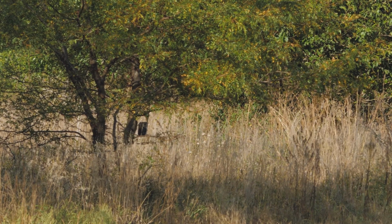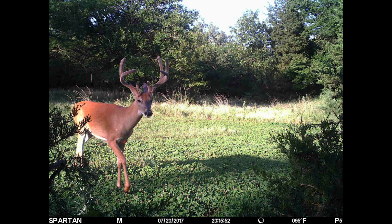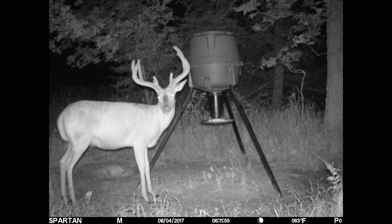I do have a Spartan Go Cam over here on a scrape, and had one picture of a good 8-pointer that I had earlier this summer in velvet. There has been a really old 7-pointer over here as well, and I did have one picture of a pretty good 9-pointer, just one picture of him, and it wasn't a very good picture, but it looked like a pretty good deer. So who knows what we could see tonight?